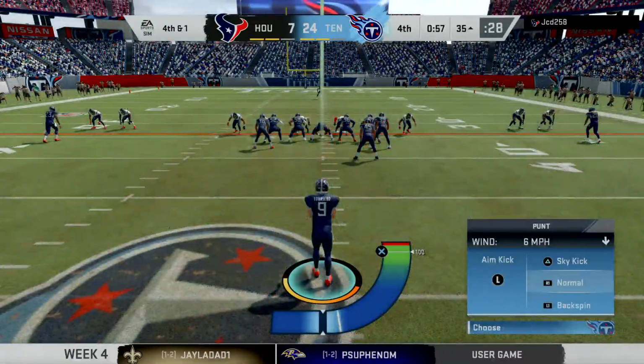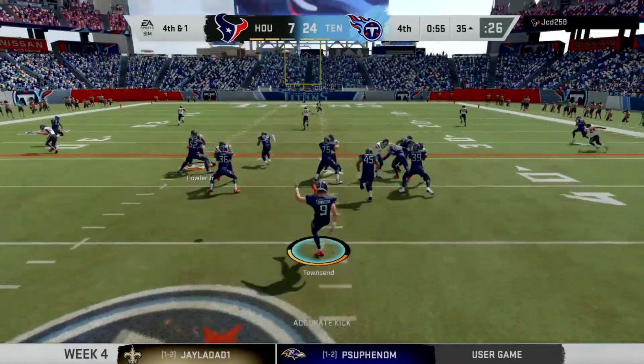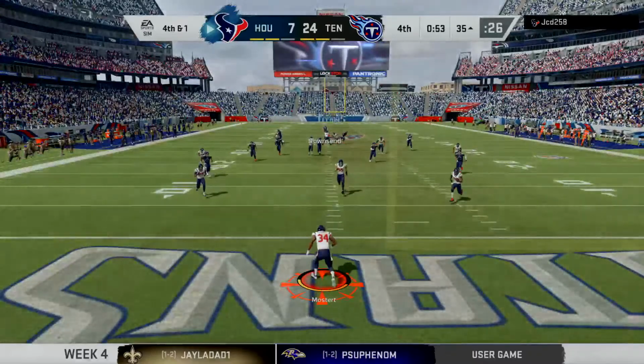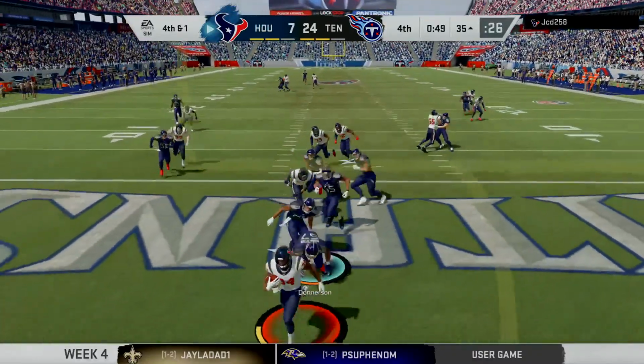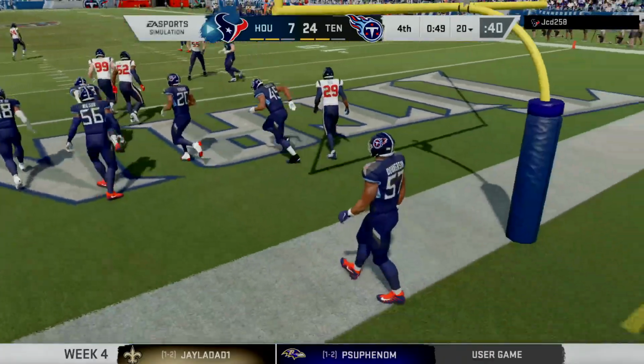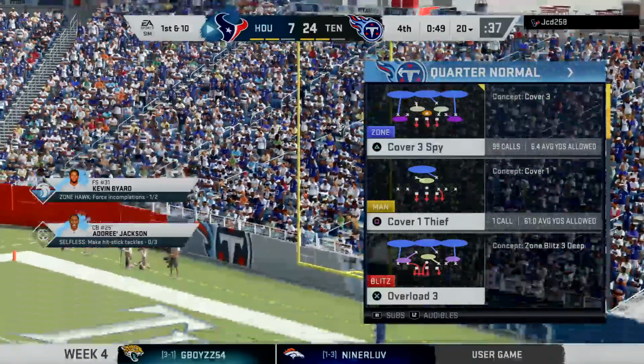Close it out. Here now, Johnny Townsend, standing right around the midfield stripe. He's averaging just under 50 yards a punt as he gets this away. Now this is fielded in the end zone. So a change of possession here on the punt. And the Texans will take over at the 20.